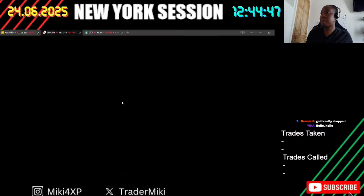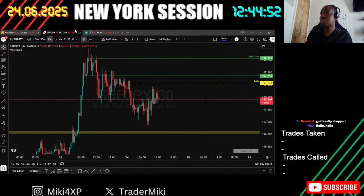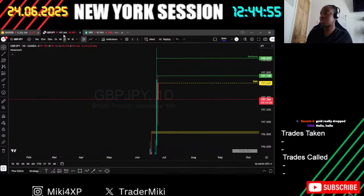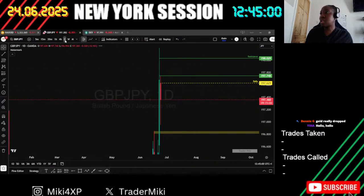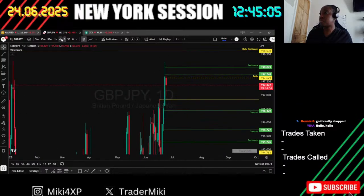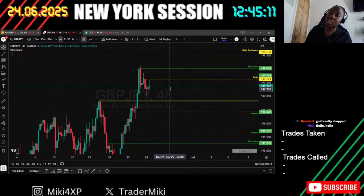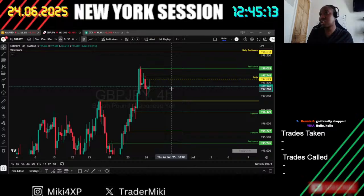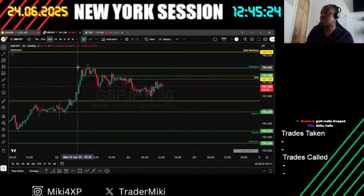All right, let's look at pound yen. I haven't even looked at pound yen today. The daily is bearish. It could just be making a bottom wick, to be fair. The 4 hours is just ranging. We've got a 4-hour support at 197.26, and then a resistance right above this 30-minute level.